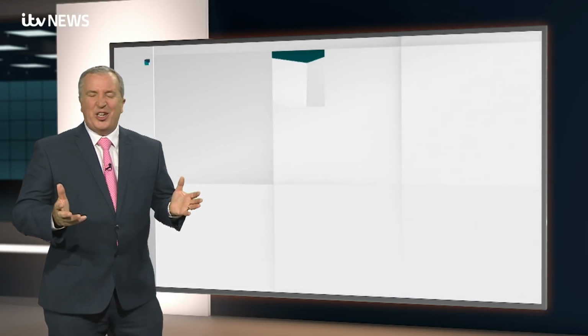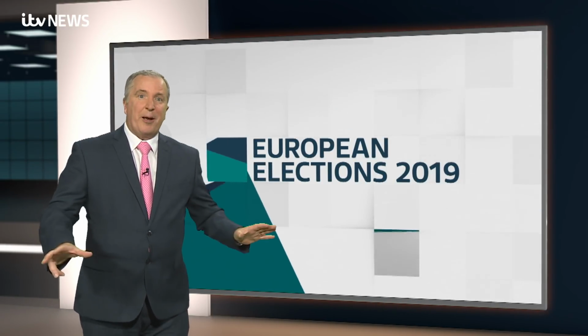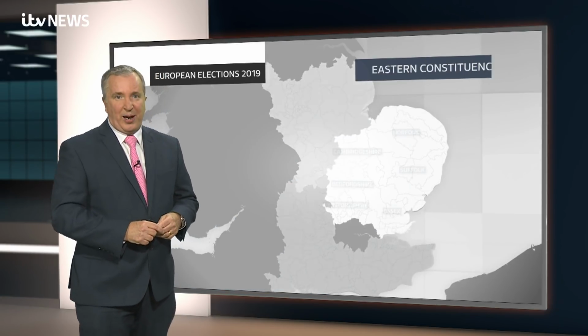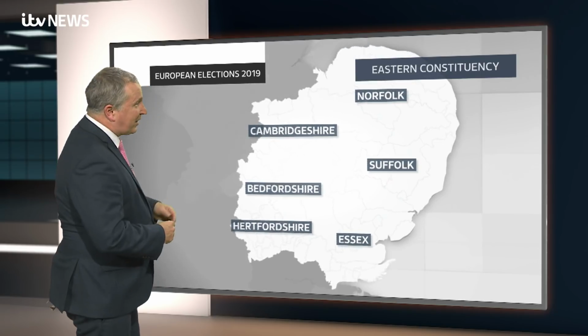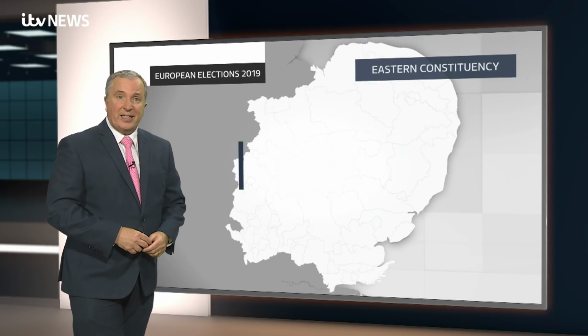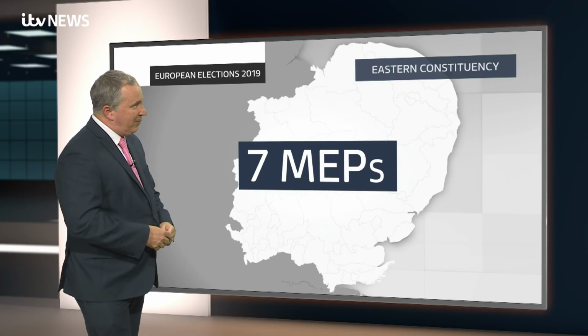European elections take place in huge super constituencies covering many counties, each electing several MEPs depending on the size of the population. The Eastern region is the 6 counties of Cambridgeshire, Bedfordshire and Hertfordshire, along with Norfolk, Suffolk and Essex. Together they elect 7 MEPs.